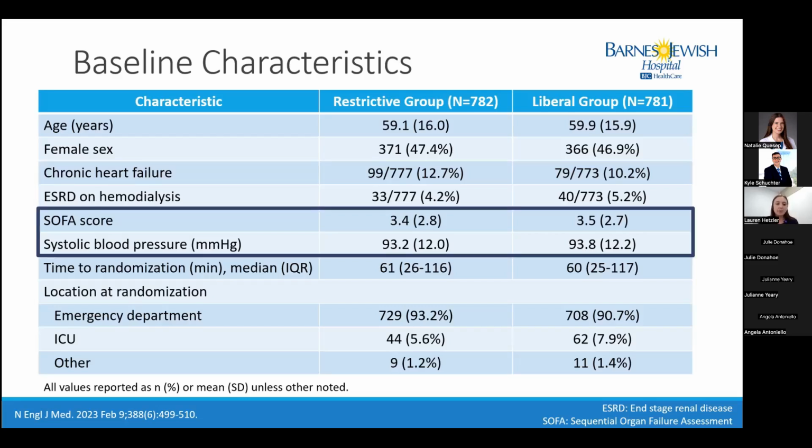Their median baseline SOFA score was about 3.5 in each group. And this correlates to a mortality of 10 to 15% actually, which is what they predicted in their statistical analysis. But overall, again, fairly low compared to maybe what we typically see in septic shock trials. Their systolic blood pressure at randomization was 93 in both groups, so just barely in that window of systolic under 100 that you had to meet their hypotension criteria.